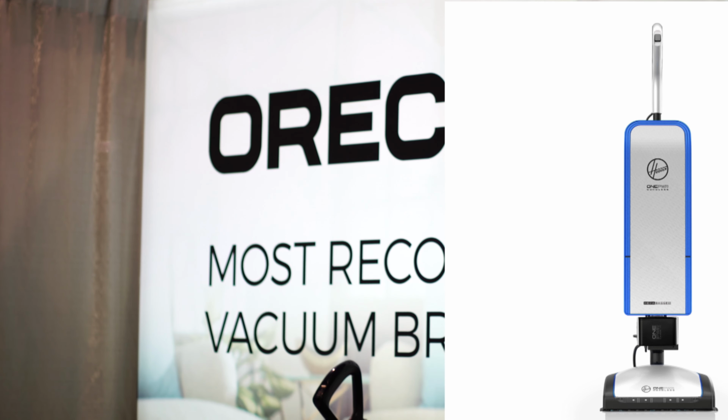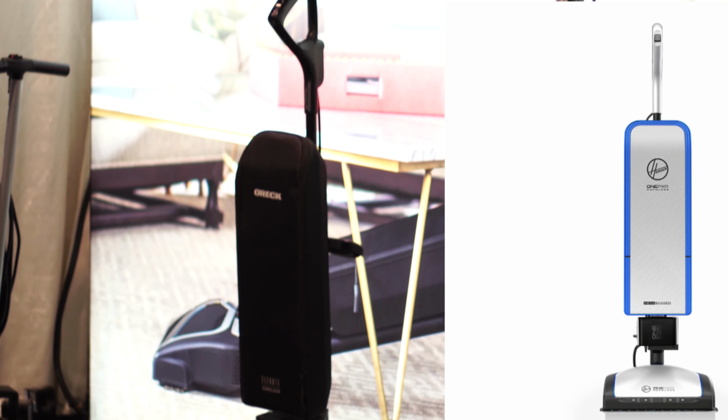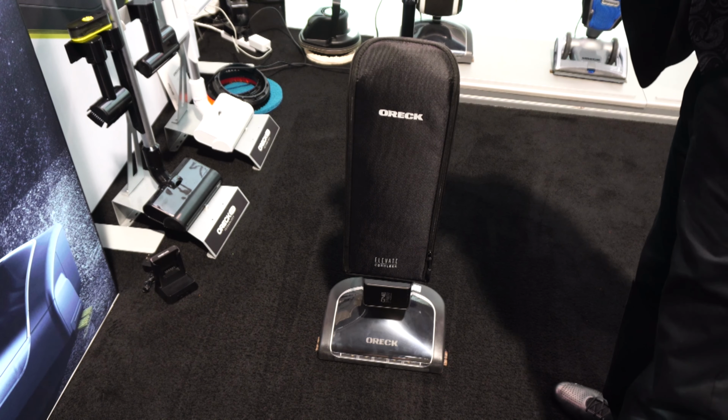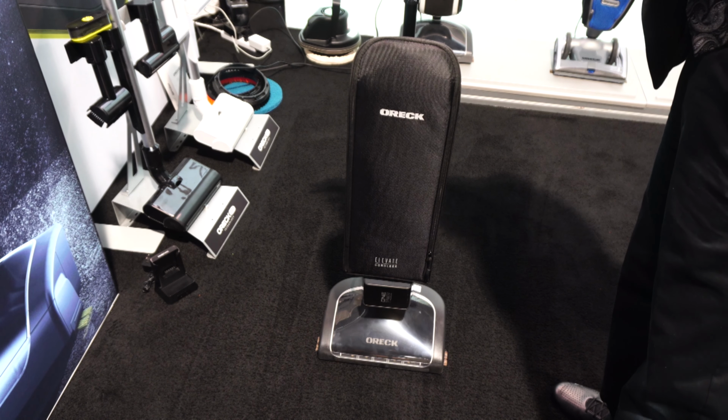Number 3 is a cordless version of a traditional plug-in machine, the Oreck/Hoover ONEPWR bagged upright. Other than warranty and a brush roller, these are basically the same machine. Oreck, TTI, Hoover, they're all owned by the same company, including the company that owns Milwaukee Power Tools. So they've had a lot of development with cordless technology. They're definitely one of the industry leaders, if not the industry leader in cordless technology.